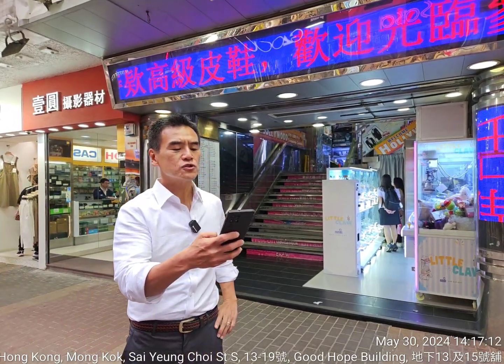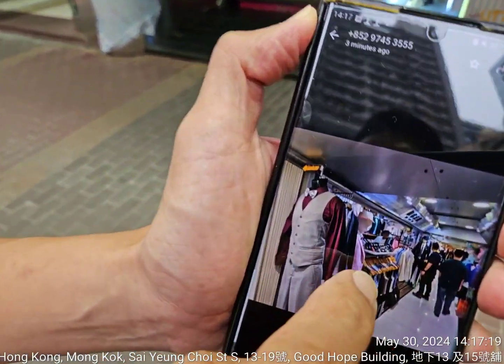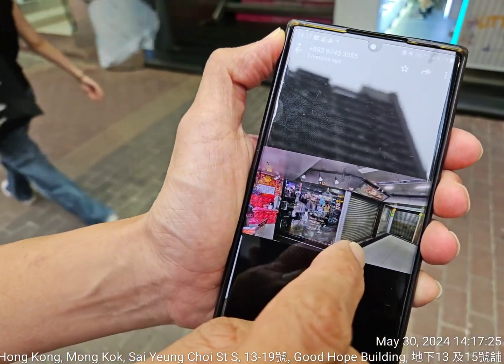Shop 25 sold for 830,000. Shop 4 sold for 600,000 Hong Kong dollars. So this is shop 25, sold for 830,000. This is shop 4, sold for 600,000 Hong Kong dollars.